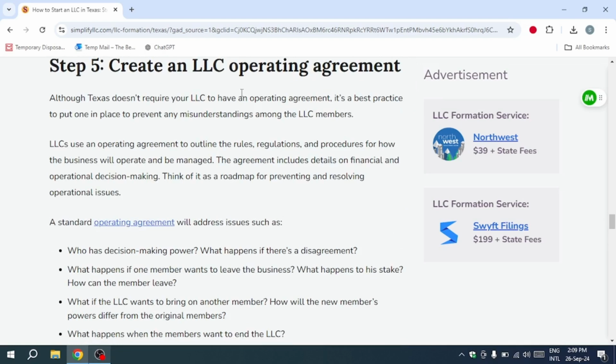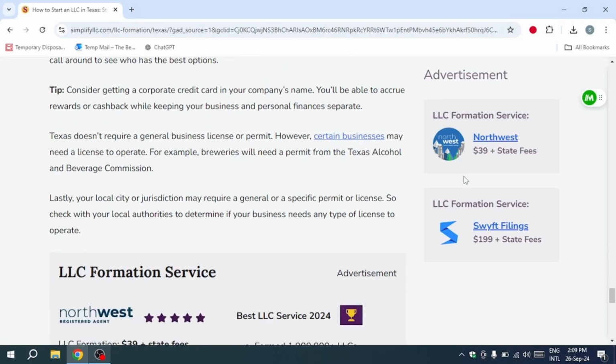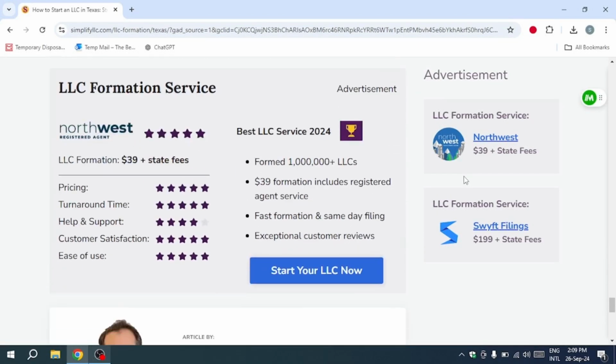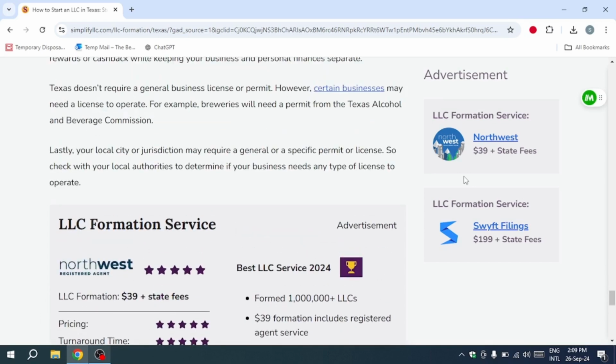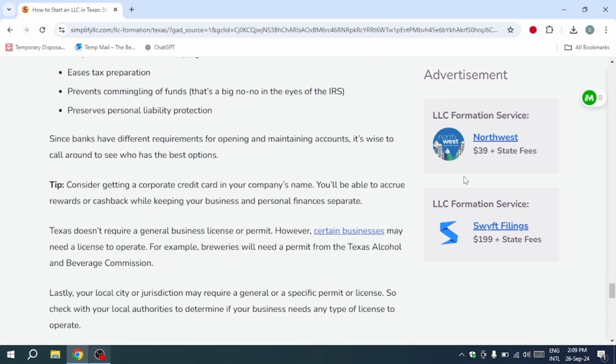Focusing on these foundational steps will help you effectively launch and manage your LLC in Texas, setting you up for long-term success while minimizing risks and legal complications. So those are the 5 steps to registering your LLC in Texas. In my opinion, you're better off leaving the legal paperwork to the professionals so you can focus on your business.